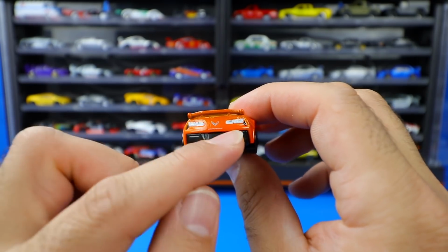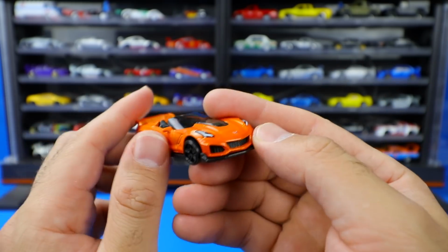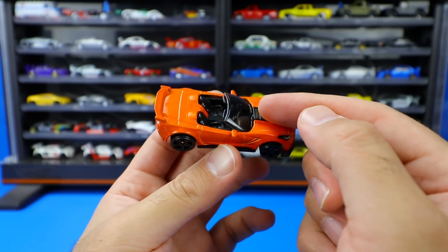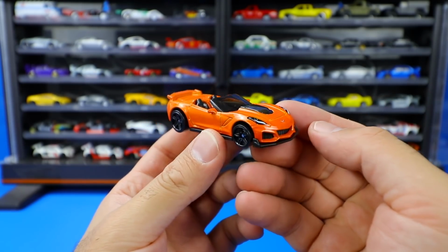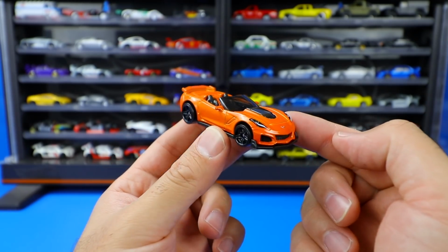There's the nice detail on the back of those lights, nice big spoiler on there, and just the all-around body kit and stuff, and the different front end of the Corvette ZR1, the supercharged engine in there, and it's really nice that they came out with the convertible variation of it. I think it's such a cool looking car.